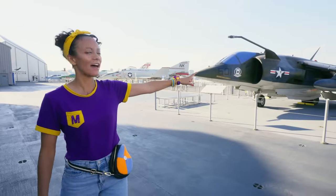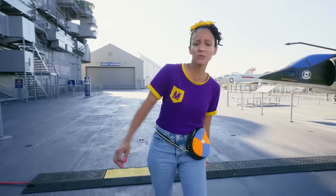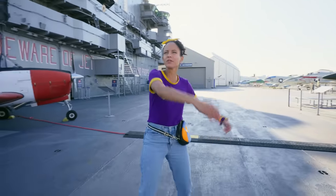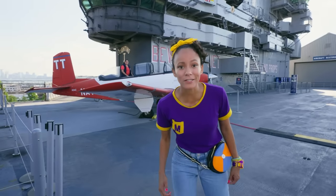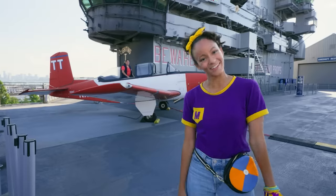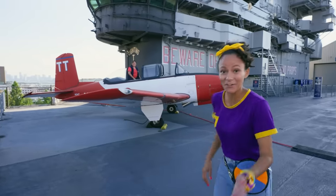Whoa, look at that plane. Oh, I see a helicopter. Oh, they're just hanging out on the flight deck. It's where the planes hang. And they have these beautiful views. What? There's someone on one of the planes? You're right. Hi. Let's go get a closer look.